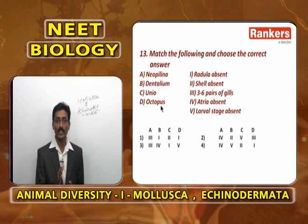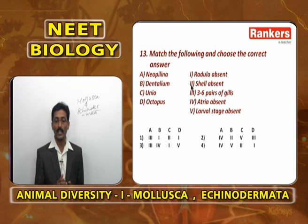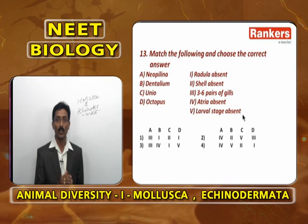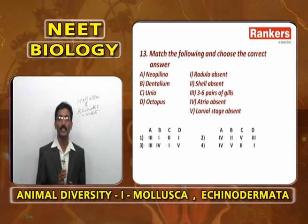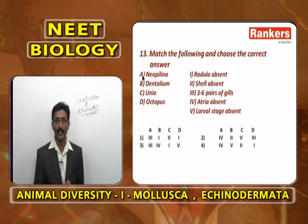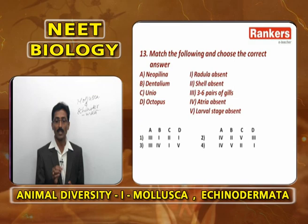Now, the list 2. Radula absent. Shell absent. 3 to 6 pairs of gills. And the fourth one is atria or auricles absent. And the fifth one is the larval stage absent. Now we have to discuss. The first one is Neopilina. What is the Neopilina? It is the living fossil that comes under the class Monoplacophora. Now, regarding the Neopilina, what is the best answer? 3 to 6 pairs of gills. In the Monoplacophora, the second highest number of gills are present.